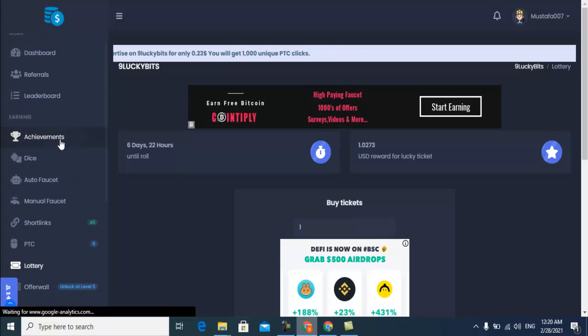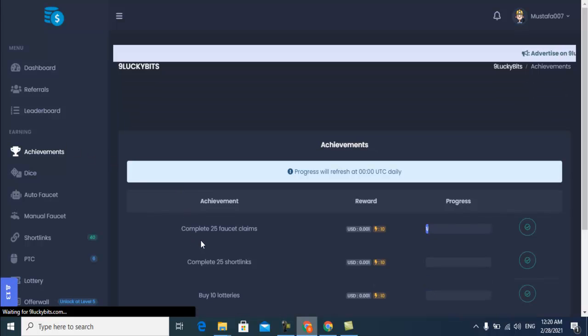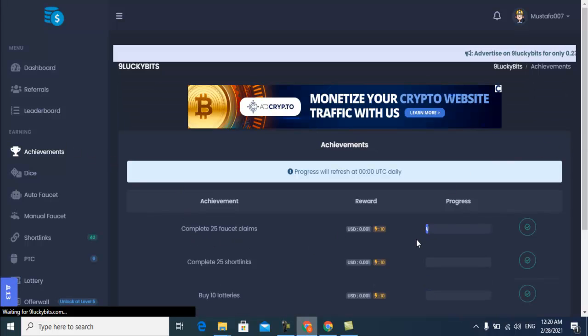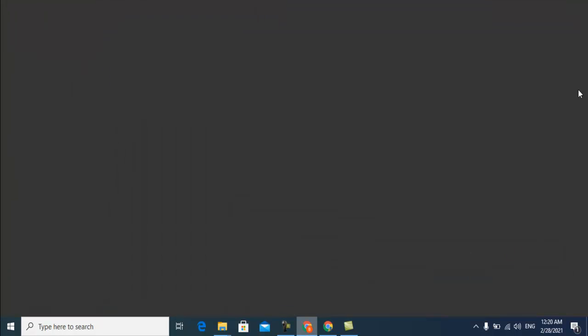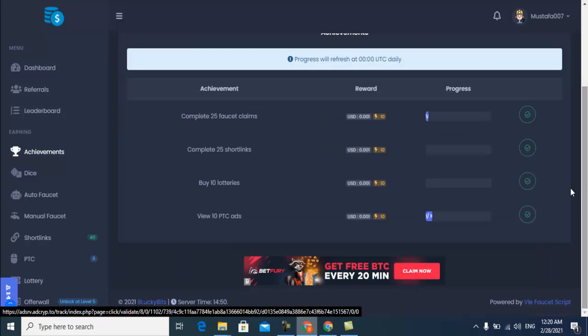And the next one is achievements. You can earn from achievements. Okay, 25 time faucet claim pays you this much USD dollar, complete short links. And the next achievement is buy 10 lottery tickets and 10 PTC ads. Okay, these are daily achievements you can achieve.